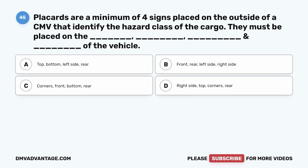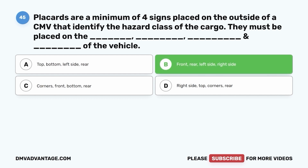Question 45. Placards are a minimum of 4 signs placed on the outside of a CMV that identify the hazard class of the cargo. They must be placed on the blank, blank, blank, and blank of the vehicle. A. Top, bottom, left side, rear. B. Front, rear, left side, right side. C. Corners, front, bottom, rear. D. Right side, top, corners, rear. The correct answer is B. Front, rear, left side, right side.